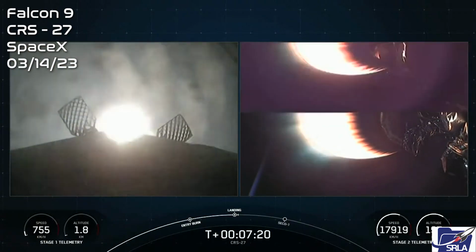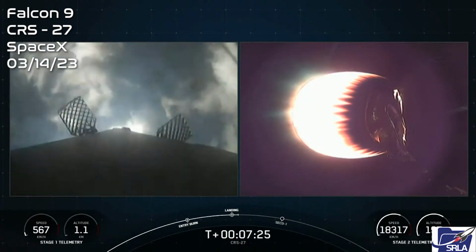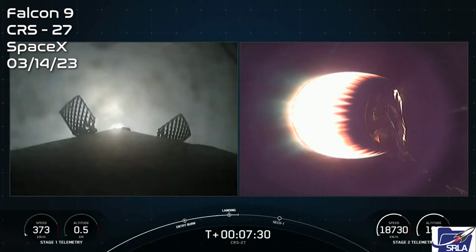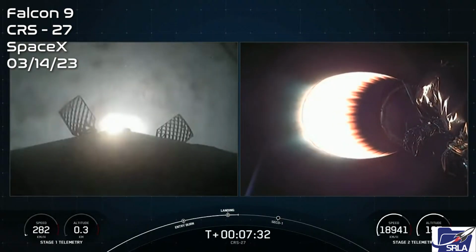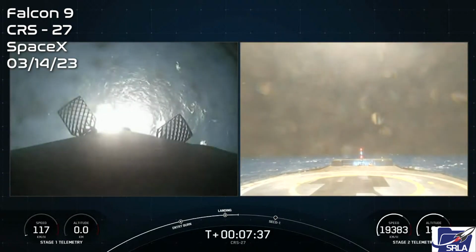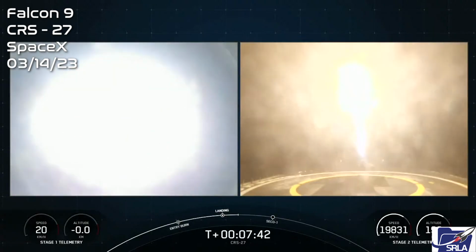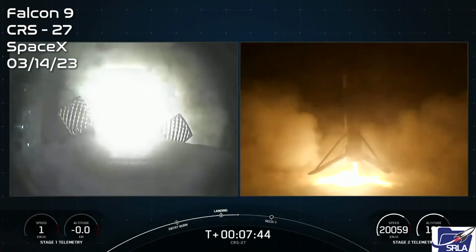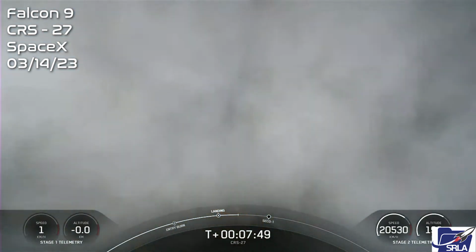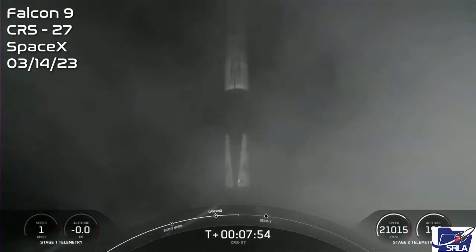Stage 1 landing burn. And there's the start of that first stage landing burn on the left side of your screen. Stage 1 landing leg deploy. And there you saw the Falcon 9 first stage successfully land, and you can probably hear the cheering behind me.